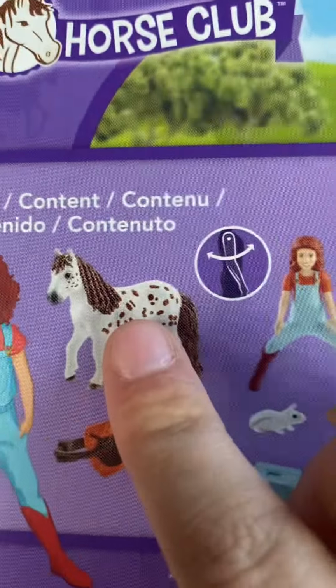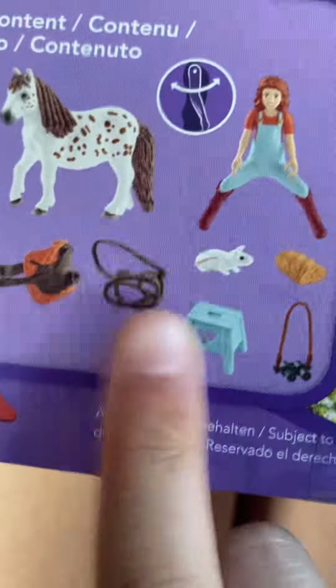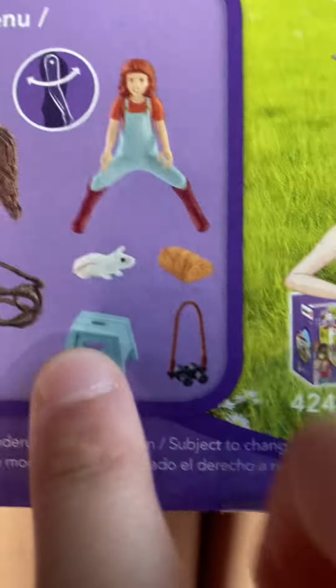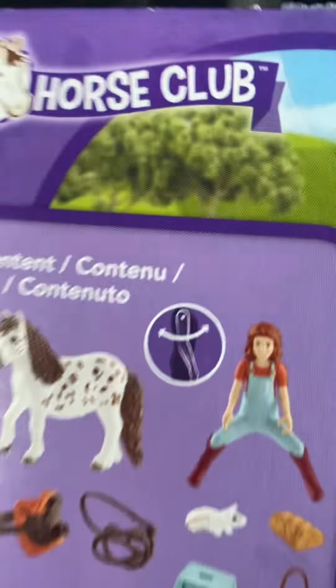It has a pony, it has a rider, it has a bridle, it has little mice, it has bread, it has a stool so she can get up on it, and she has binoculars. Now, what is that? Ah, that's a house. And then that's a horse.